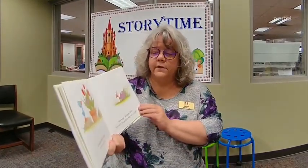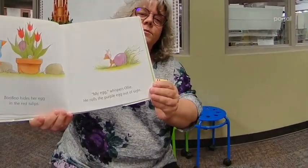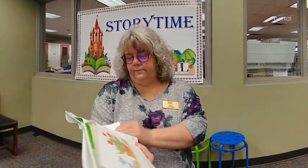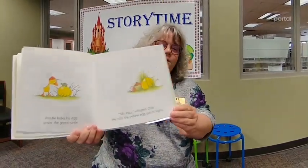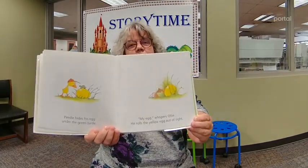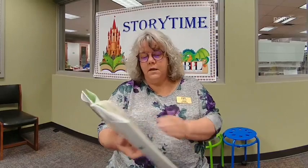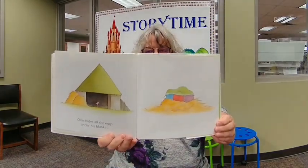Boo Boo hides her egg in the red tulips. "My egg," whispers Ollie. He rolls the purple egg out of sight. Petey hides his egg under the green turtle. "My egg," whispers Ollie. He rolls the yellow egg out of sight. Ollie hides all the eggs under his blanket.